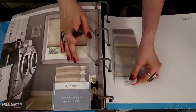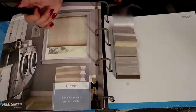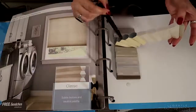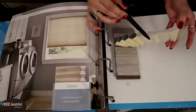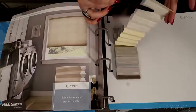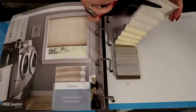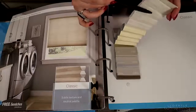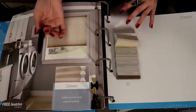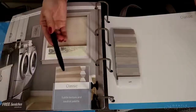And so here's classic line. These are single cells, room darkening versus light filtering. This is more subtle texture. A lot of our customers love this. It's more of a classics option, obviously. Okay? So you have a lot to choose from.